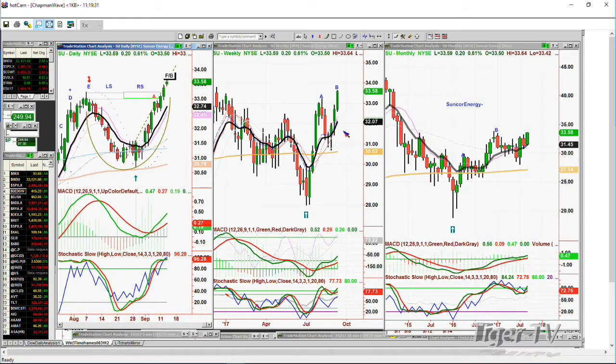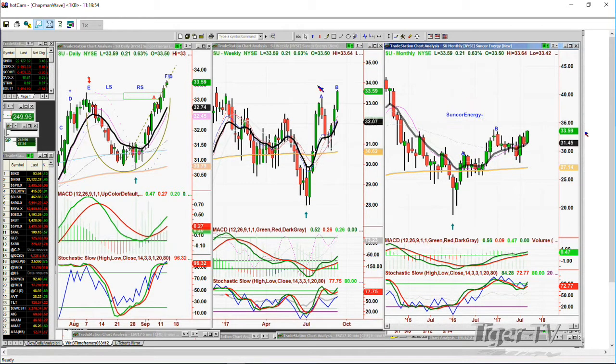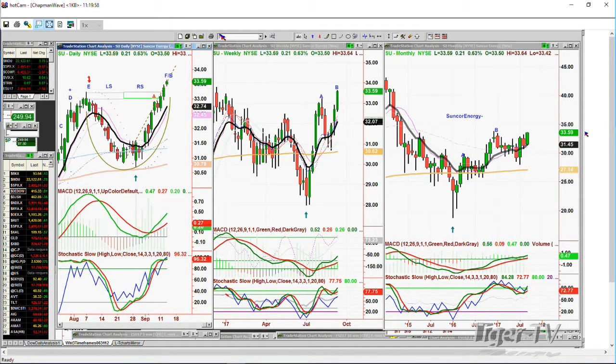The weekly chart is improving tremendously, and the monthly chart has actually gone to, maybe I'm premature here, I've got it with an up arrow, and that implies both in the weekly and the day that they should go to C and D. I'm just going to leave it like that for now because everything about it is really positive. By the end of the week, I might have to change my mind. But Suncor Energy trading at 33.59, up 21 cents. Really nice action. Now I've got to look at the gold.